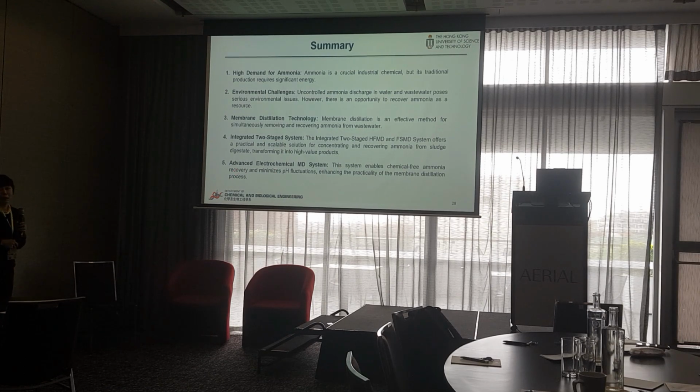And last but not least, the advanced electrochemical membrane system can also open up opportunities for chemical-free ammonia recovery without chemical addition, and minimize pH fluctuation. So now we are also going to further investigate the effectiveness of this electrochemical membrane distillation system.